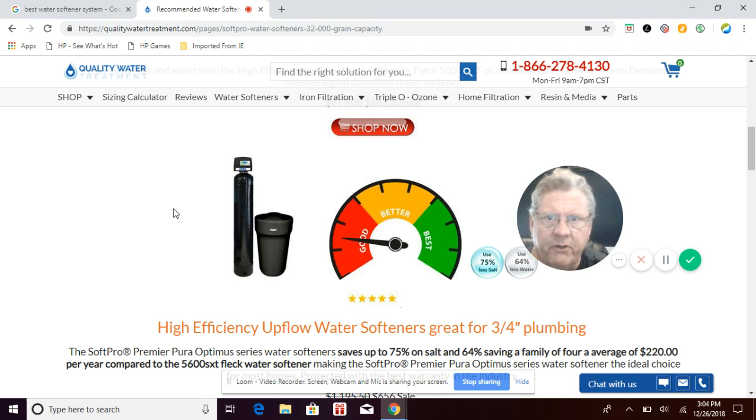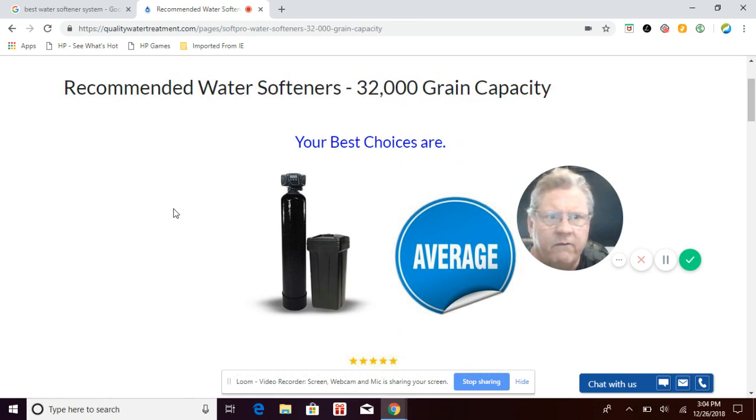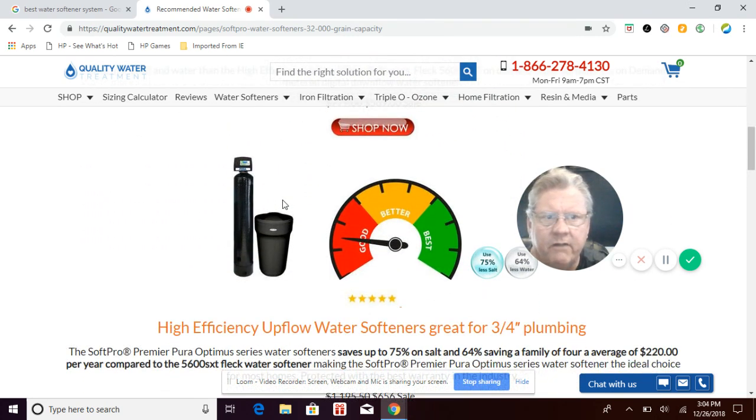The systems are built as complete systems, not just control valves. All water softeners out there that I'm aware of, including the Fleck and the Clack, they build control valves. They don't build water softeners. The resin and the tanks and everything else come from different manufacturers across the world, and they are built by a third party. The Soft Pro systems are built directly from the manufacturer.